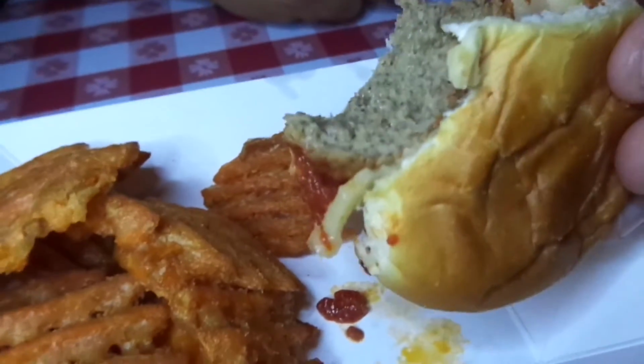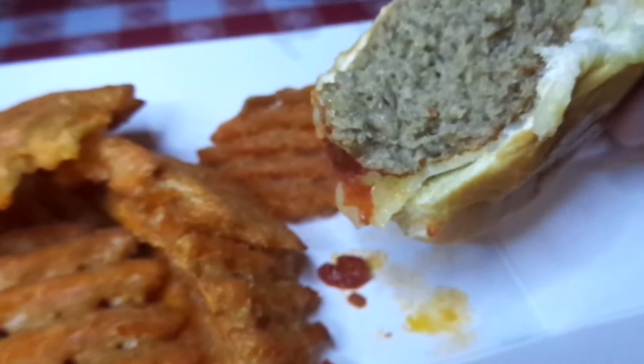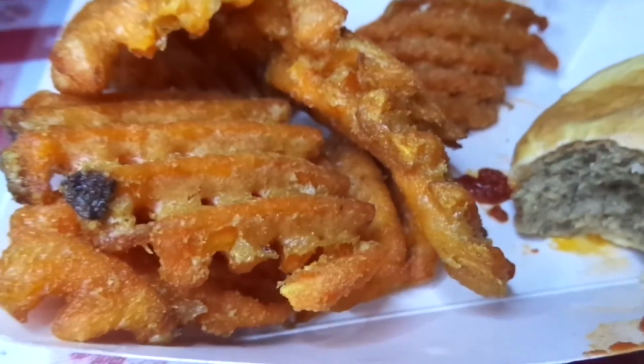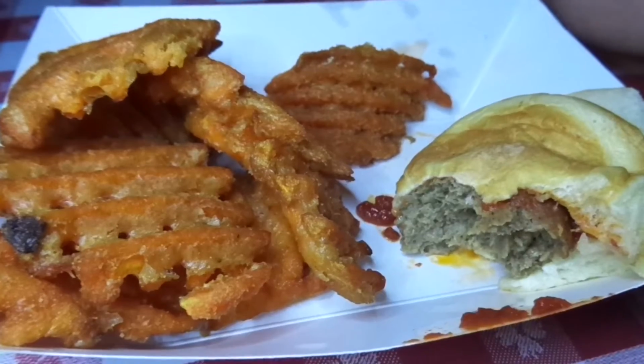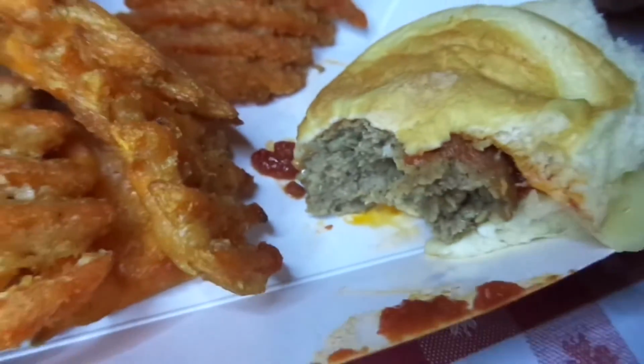Mm-hmm. It's nice and sweet. It's not too dry. It's moist. We give it a 4.5 out of 5. What about the fries? I'm not a fan of sweet potatoes, so I'll give them a 1. They're just too sweet for me. I prefer a saltier fry, I guess.